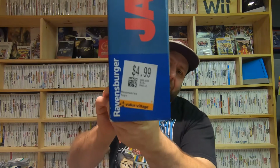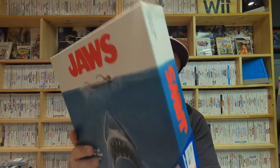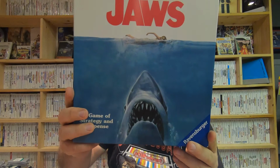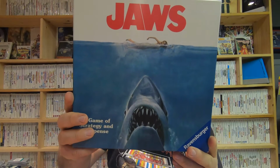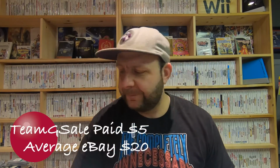Next up, yes, this was a board game heavy week for me. $4.99 at Value Village. This one didn't make a pickup video because I think it was a lonely by itself pickup. And this is the Jaws board game, 100% complete. It's a newer board game by Ravensburger, not a vintage one, but it's cool nonetheless. So I'm going to add that one to my collection.